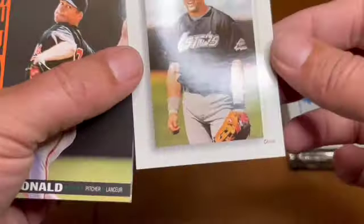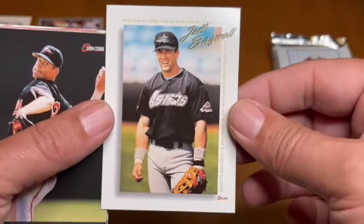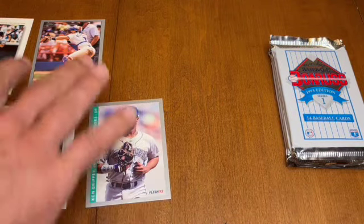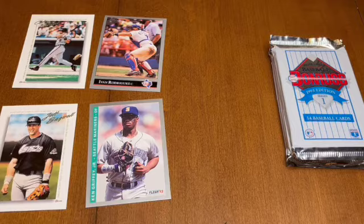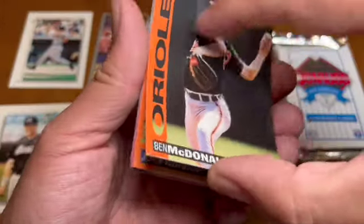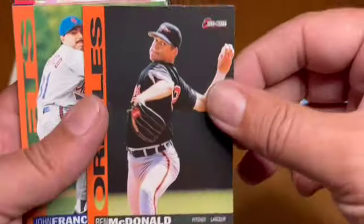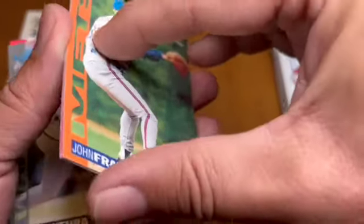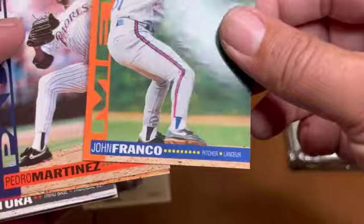Our third All-Star card goes to Jeff Bagwell, Hall of Famer, Houston Astros. We'll set that over there with the other three cards. Just move them over back into the frame so we don't lose them. Ben McDonald, I think that's our second or third McDonald card. John Franco, closer, setup man for the Mets.